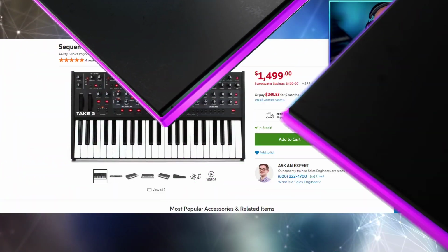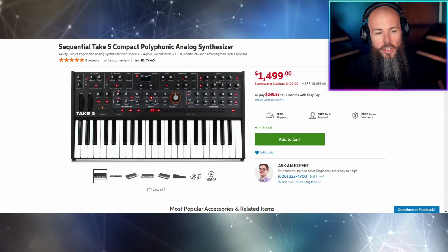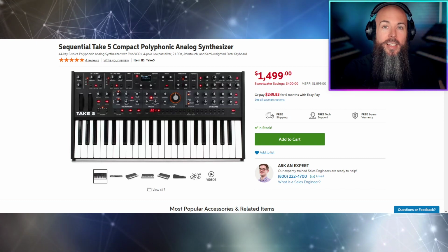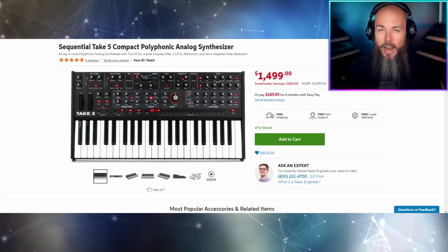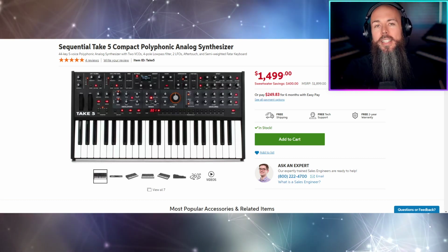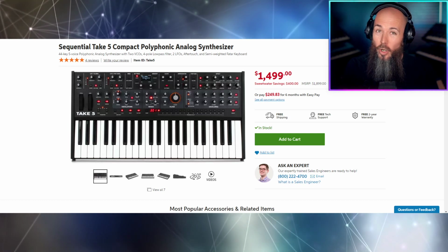Next up, we have the best-in-class analog poly synth. So what I mean by best-in-class is just the overall most impressive new product on the market, and I have a feeling you already know what it is. So the best-in-class analog poly winner is the Sequential Take 5. No surprises here. $1,500 for a 5-voice VCO Sequential synth is an incredible price point. $150 less than the Sequential Rev 2, which was already probably the market killer.